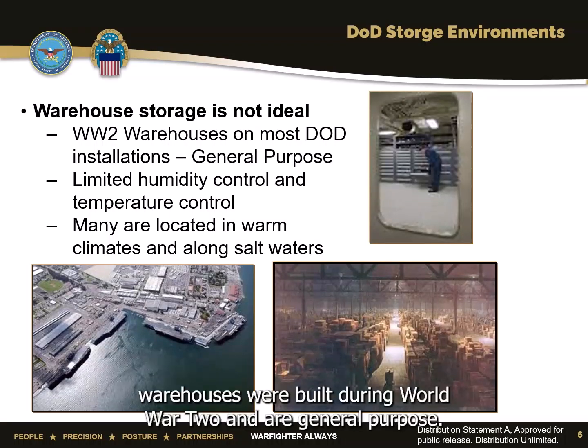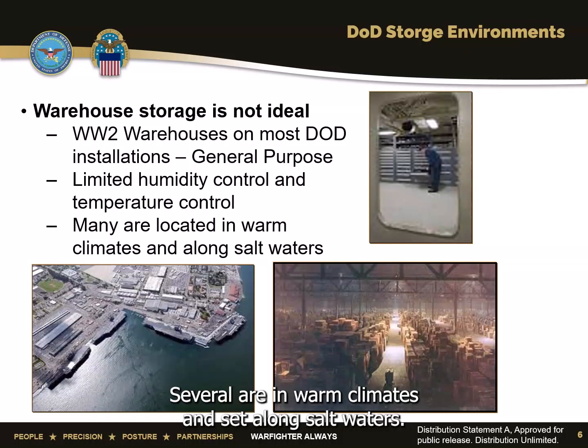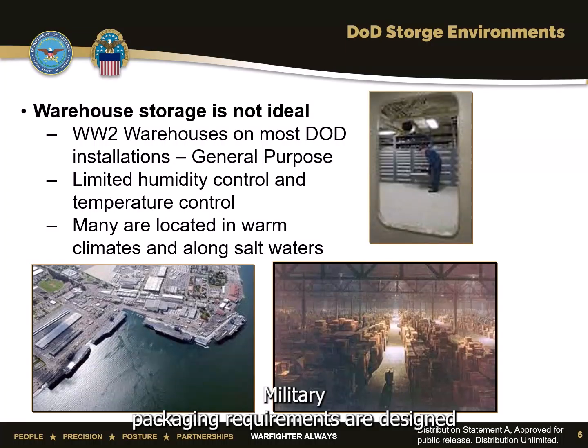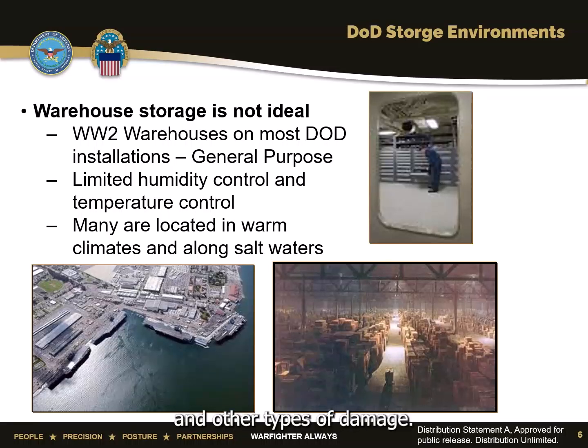Many DoD storage warehouses were built during World War II and are general purpose. There's limited humidity and temperature controls. Several are in warm climates and sit along salt waters. The risk of corrosion and water damage is high. Military packaging requirements are designed to protect items from corrosion, water damage, and other types of damage.